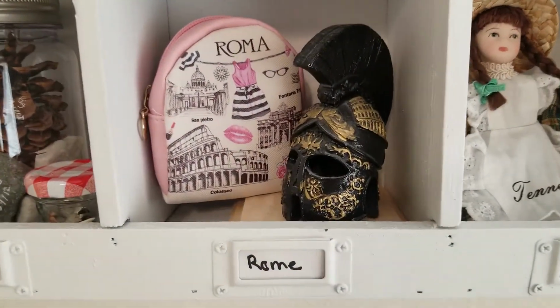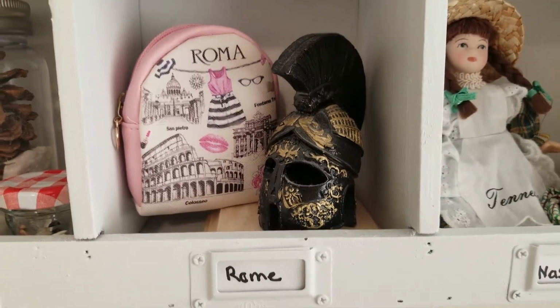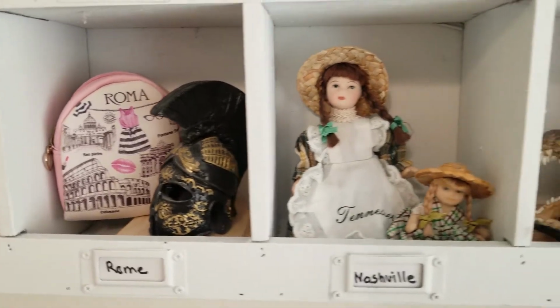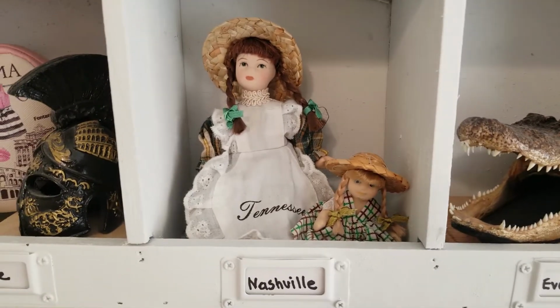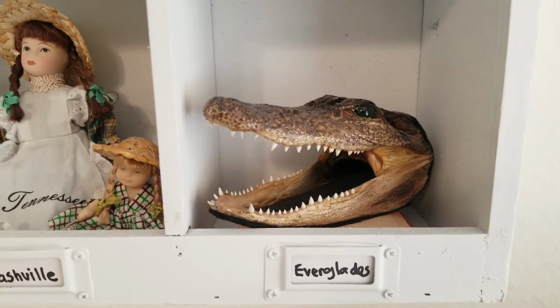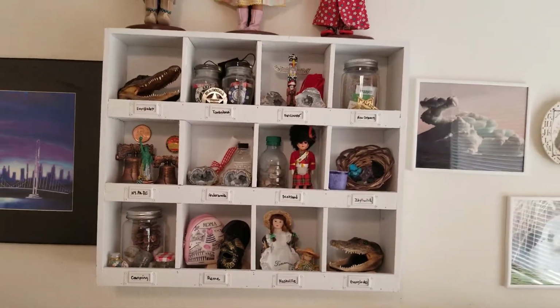And this is from Rome, and this was actually souvenirs given to them from their cousin when she went to Italy. She brought them each a souvenir. This is from Nashville. We went to a plantation, Belmead Plantation, and we got these little dolls. And then, of course, another alligator head from the Everglades. So that's their little travel wall.